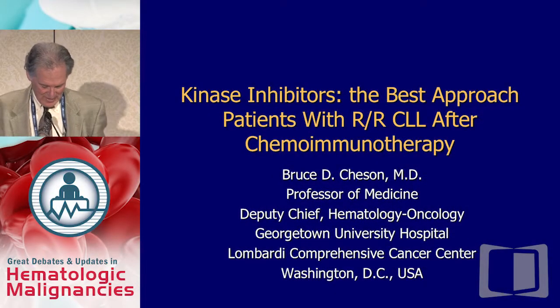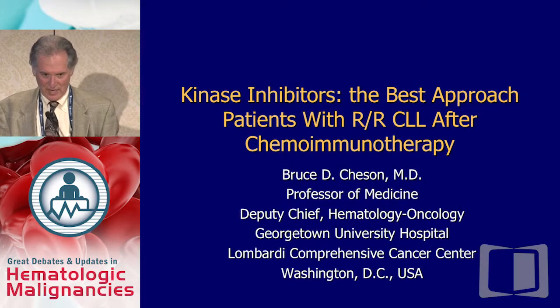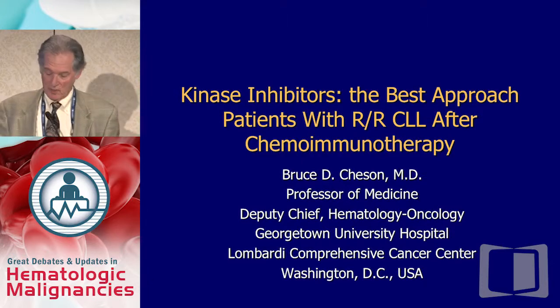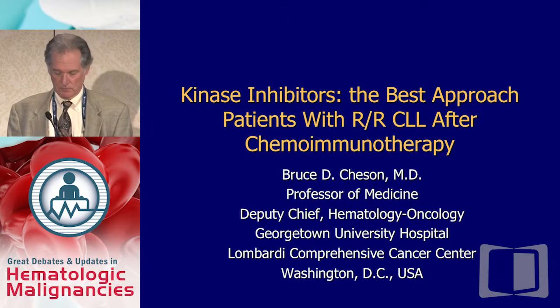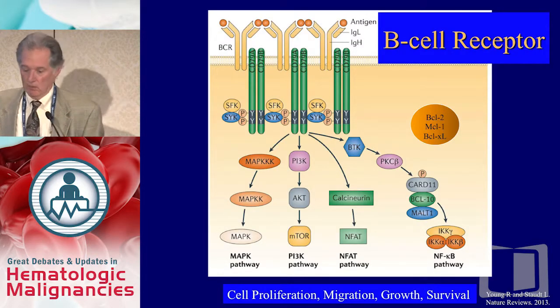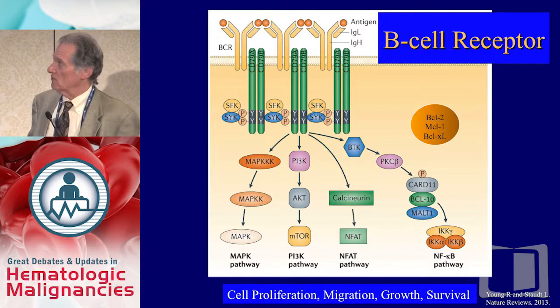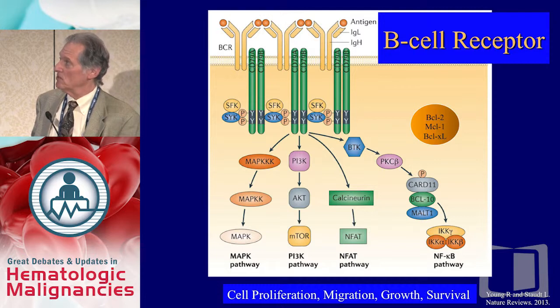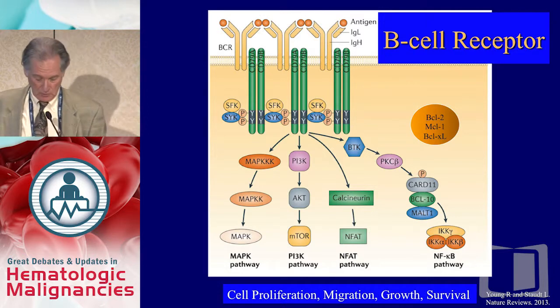Okay, round two. Kinase inhibitors. This is the best approach for patients with relapsed refractory CLL. Now, just a little biology. You've seen variants of this. You've got a B-cell receptor. When it's constitutively activated or through some other mechanism, it stimulates a number of pathways inside the B-cell. The SYK pathway, the PI3 kinase, and the BTK are the ones that have been most frequently targeted.